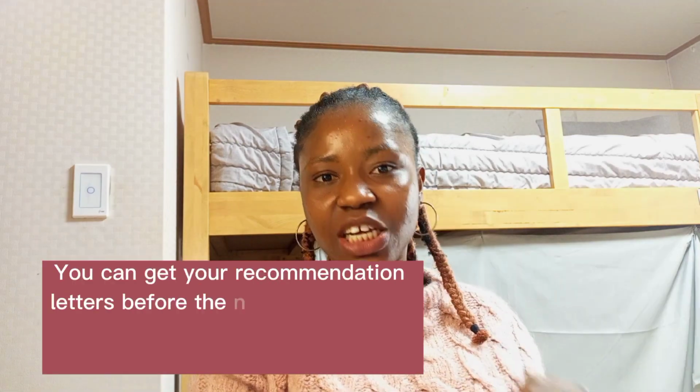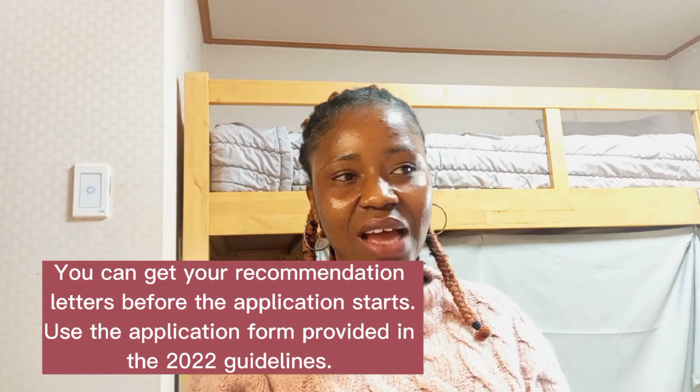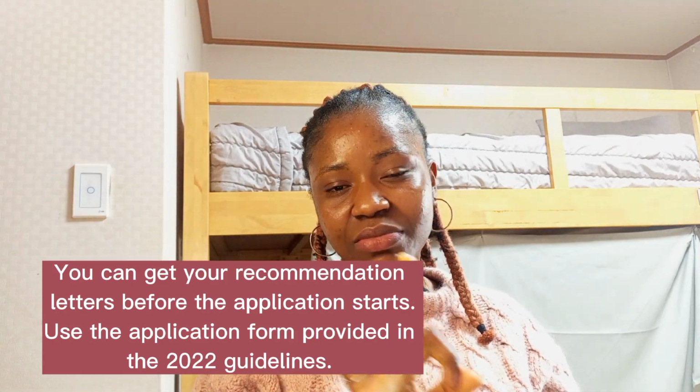Next one will be getting your recommendation letter. Now, recommendation letter, if you can remember, is part of the important and urgent, because the reason I classified that under important and urgent was because I knew that during the application cycle, I would not be in Lagos where my school is. So I made sure to get it early. I actually got a recommendation letter from 3 people.